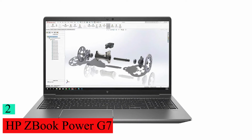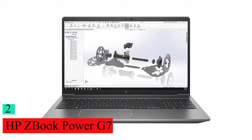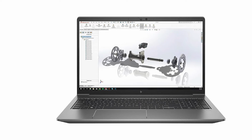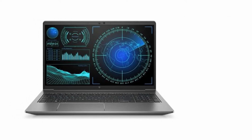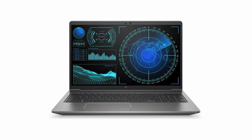Number 2. HP ZBook Create G7. A laptop should be something special, and HP's ZBook Create G7 is very special indeed. If it ran a little cooler and its keyboard wasn't so stiff, it would be close to flawless.